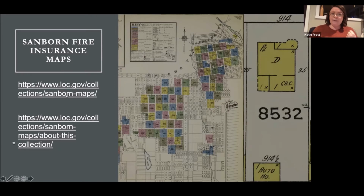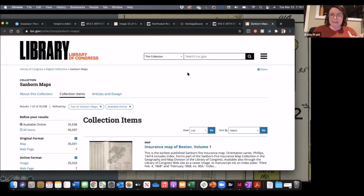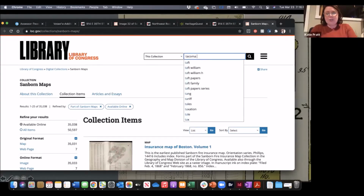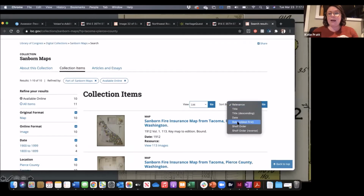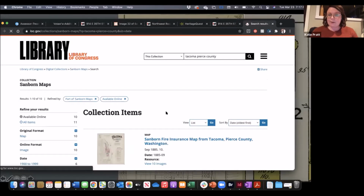So hopefully this works. I'm going to click on the Library of Congress's page. Hopefully everyone can see this. And what you do here is you look up Tacoma Pierce County, because you can see that there's 35,000 collections or items in this collection. So that's a lot to search through. And so then I would order it by oldest first, to organize everything.